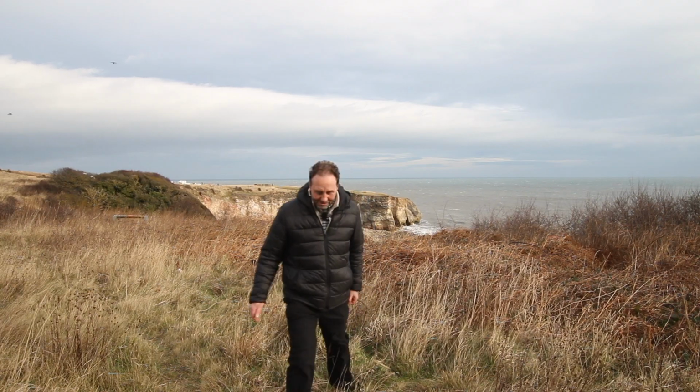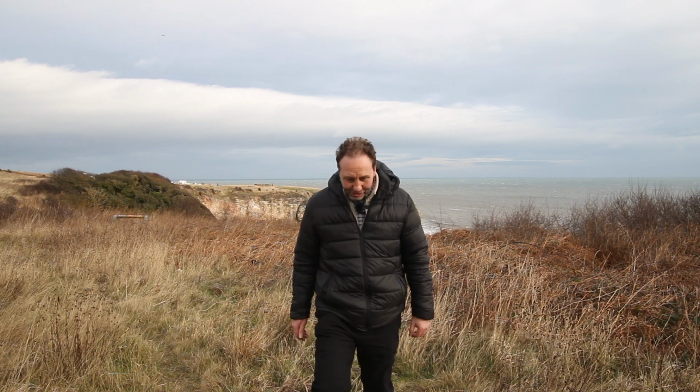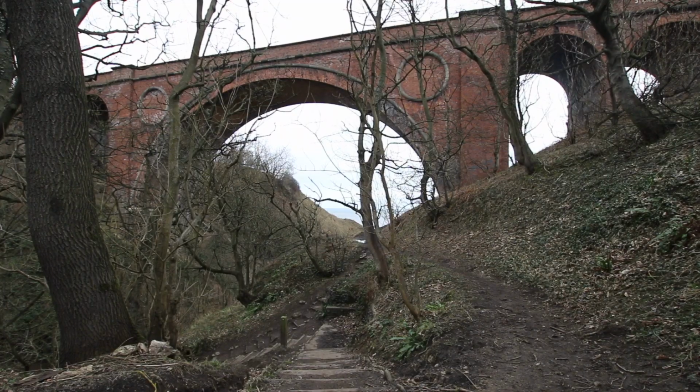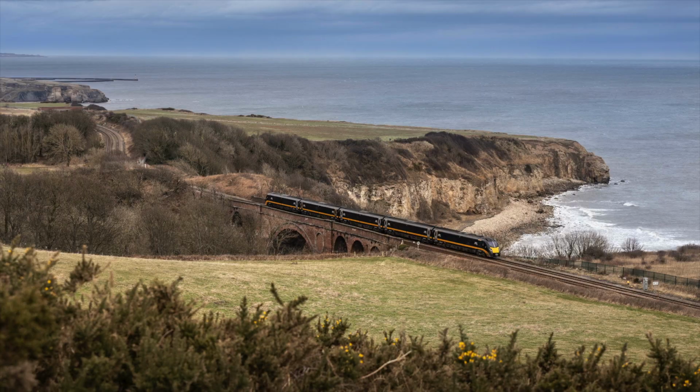Now I'm up in County Durham today and it's a walk along the Durham Heritage Coast from near Seaham down towards Hartlepool, and we're going to take in three denes. There's the Hawthorn Dene, Castle Eden Dene and Crimdon Dene, and across each of these valleys there's a great viaduct.